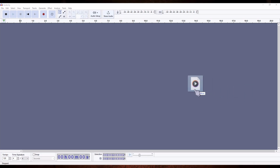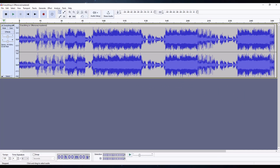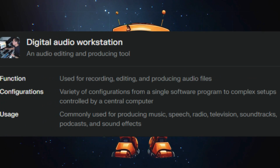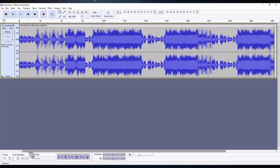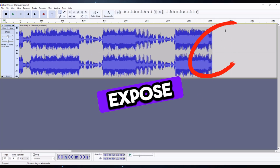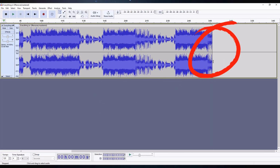Here we can drag our AI generated music that we got from SUNO AI right into Audacity. This is called a DAW, D-A-W, which stands for Digital Audio Workstation. Just thought I'd throw that out there. Next, scroll to the right to expose the ending of the track. Now we need to generate some silence.